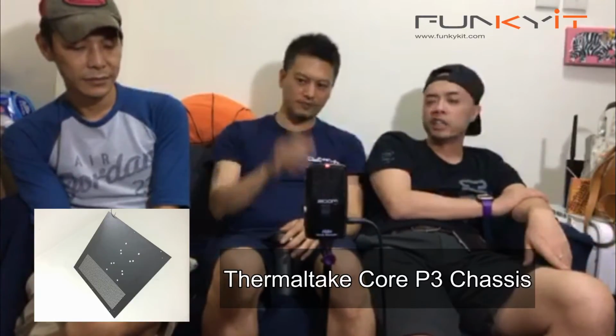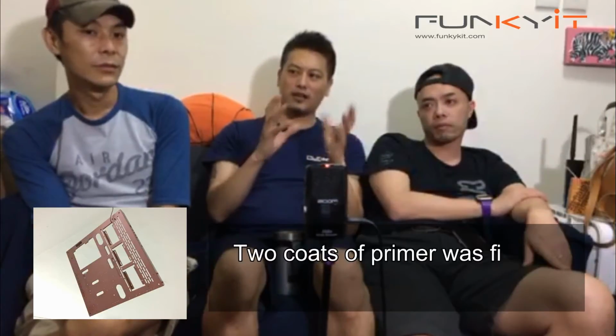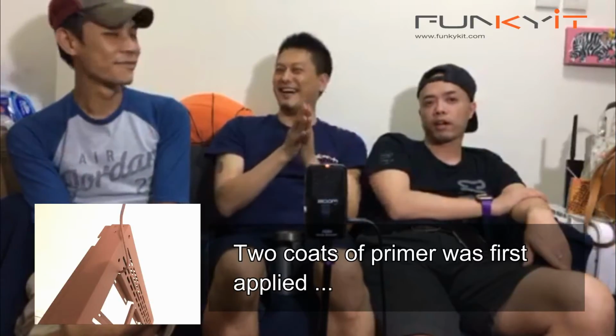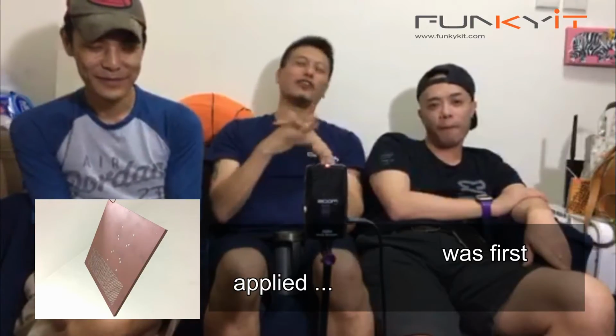So for me, I got the Thermaltake P3. You've probably seen on our website, I'm doing some color spraying on that. He sprayed it. So it's going to be an orange and white theme. Where did you get the orange and white theme from? Our website. Check that out. I thought it was a kind of tango. So yeah, it should look okay.